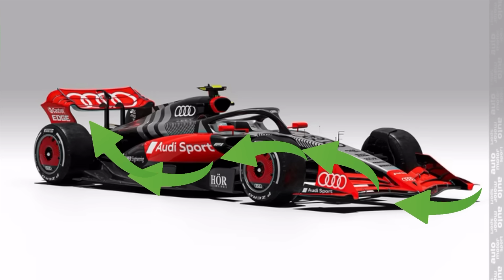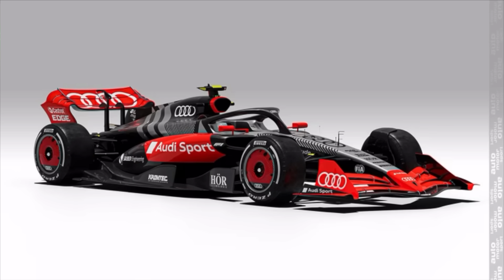Of course, dirty air always comes. The more downforce you add onto these cars, the more that it will come. So it's not like it's something that will just not exist anymore, but it is something that will definitely be less profound. And I think that's what they're continuously going for.